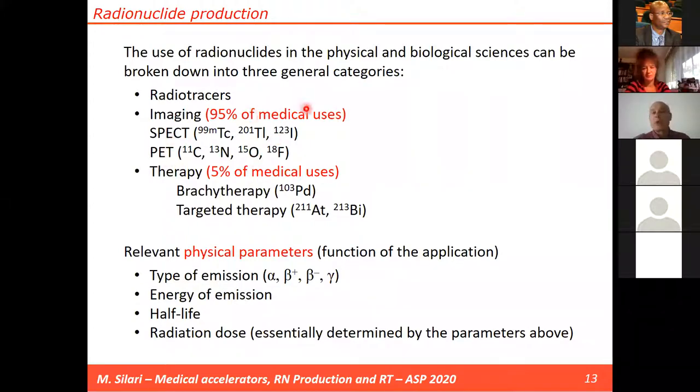Some of the nuclei like technetium-99m, thallium-201, iodine-123 are used for single photon emission computed tomography. Some radionuclides which are beta plus emitters like carbon-11, nitrogen-13, oxygen-15, fluorine-18 are used for positron emission tomography. There is a small fraction of radionuclides which are used for radiation therapy of cancer, either for brachytherapy, like palladium-103, or for what is called targeted radiation therapy, like astatine or bismuth.